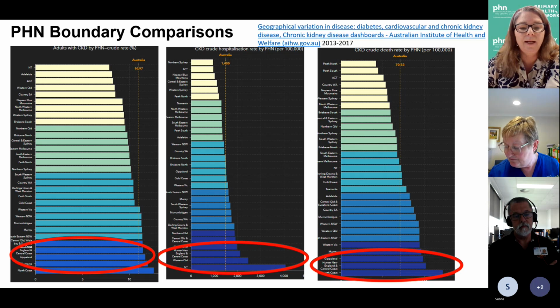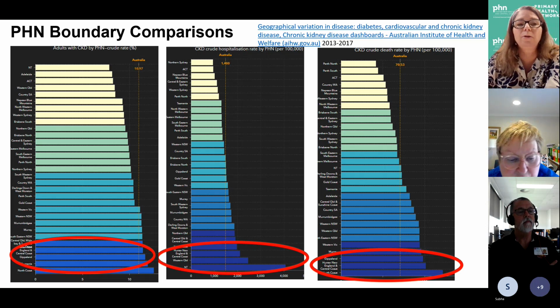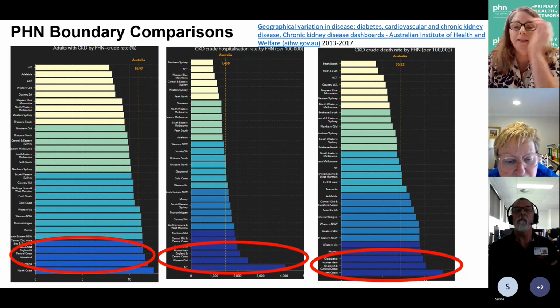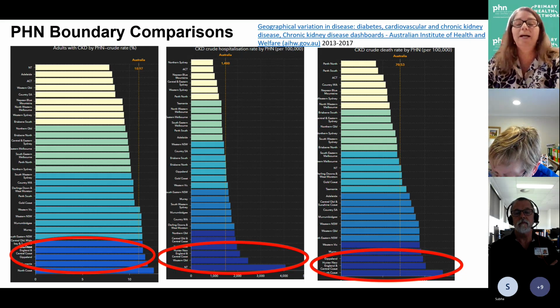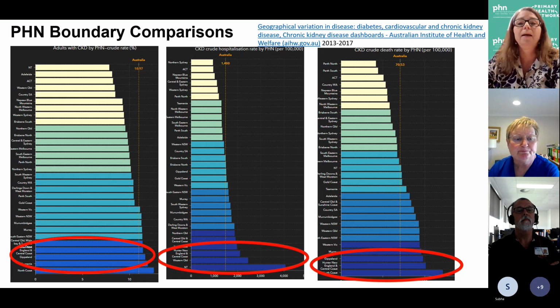For hospitalization rates, persons within our boundaries are the third worst in Australia. Mind you, these are crude rates. They're not age standardized, but nonetheless, it does show you how important it is. And for death, we are second worst. So a lot of work for us all to do out there in primary care and in nursing.